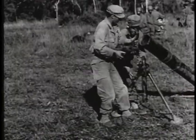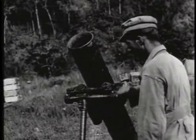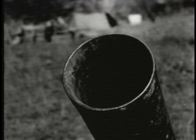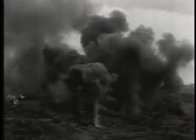Assembling the traversing and elevating mechanism. Completely assembled piece is 557 pounds. Traverse is 7 degrees. This mortar fires a 44-pound HE shell. Rate of fire is 3 rounds per minute.